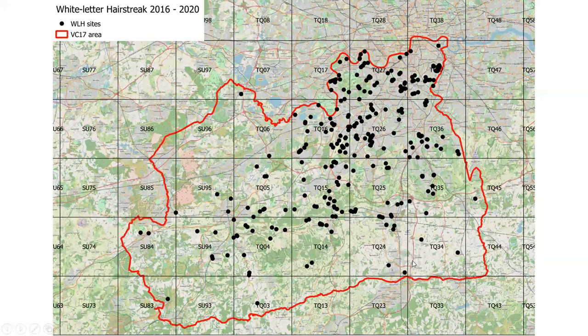Two sites around Gatwick Airport, and thank you very much, Rachel, who I see is on the call today. Thank you very much for getting those sightings.